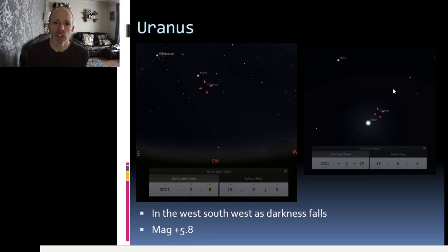This screenshot here on the right I set to the 17th of February because it is joined by a crescent moon as well, so it makes a good little piece of sky to scan around with a pair of binoculars. You have Mars, you have Uranus and the moon, all in the same area of sky.